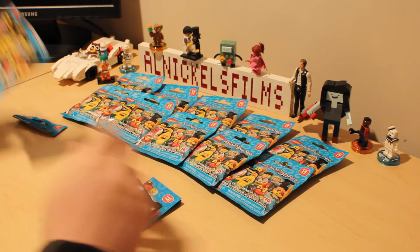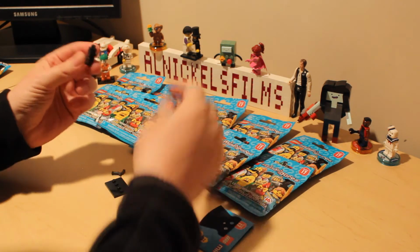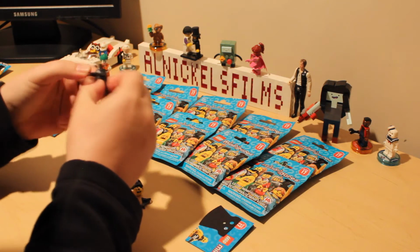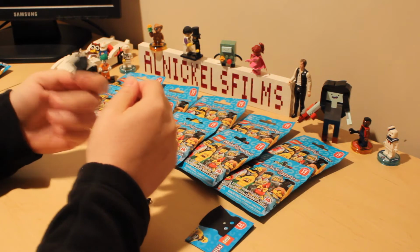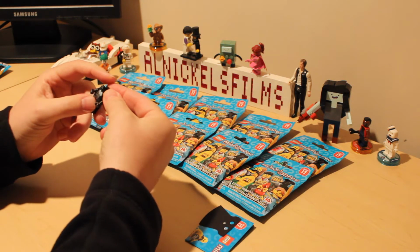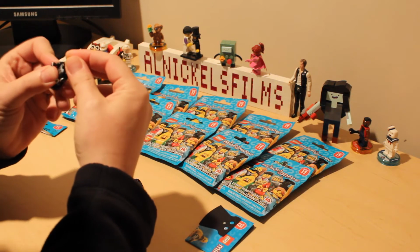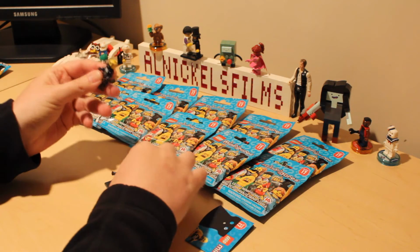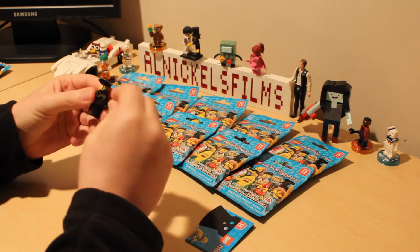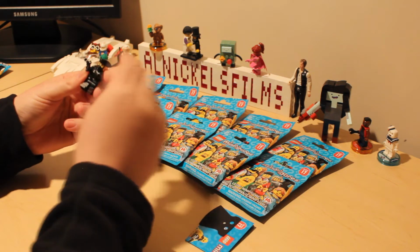Look at that. Right off the bat, we got a highwayman. That is pretty cool. This is actually a pretty cool looking figure. The printing on it is pretty good. I like the mask here. I like the face. It's a great hat, one of those hats, and the two guns. I like this figure a lot. Actually, I'm hoping to get a couple of these.